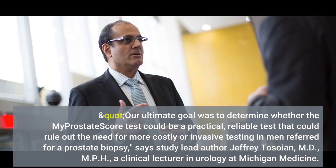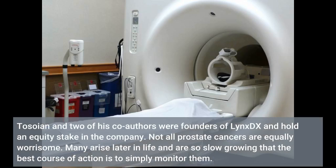Our ultimate goal was to determine whether the MyProstateScore test could be a practical, reliable test that could rule out the need for more costly or invasive testing in men referred for a prostate biopsy, says study lead author Jeffrey Tosoyan, MD, MPH, a clinical lecturer in urology. Tosoyan and two of his co-authors were founders of LynxDX and hold an equity stake in the company.